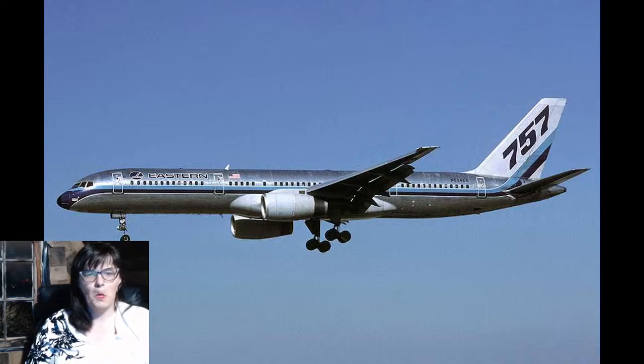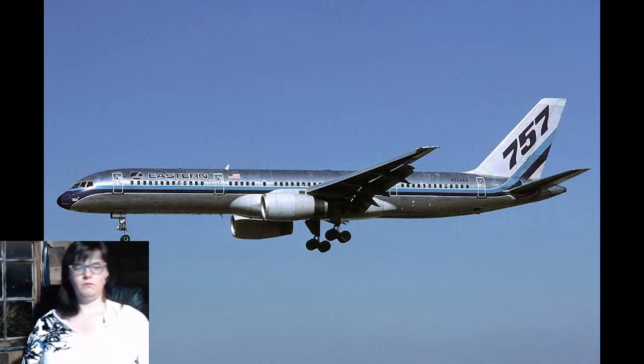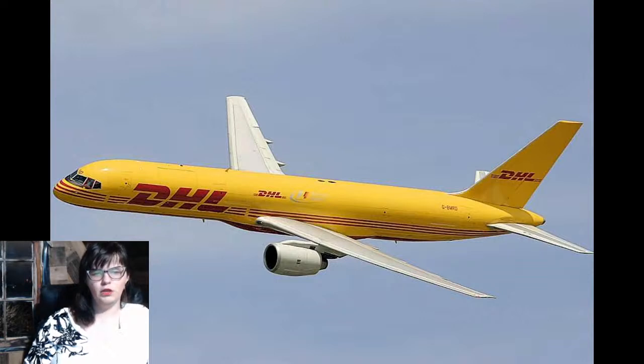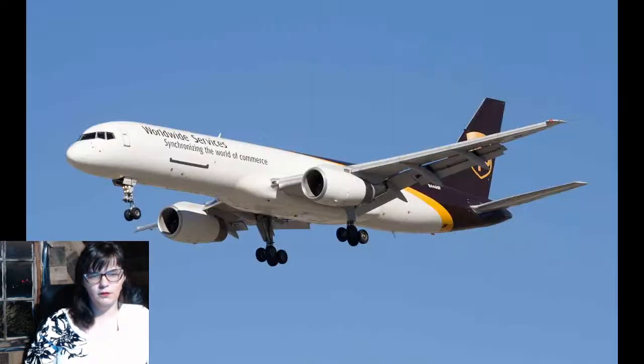And then, of course, we have what most 757s have been turned into. Yes, the main variant of 757 that keeps going is the PF, or package freight version. Most commonly, you will find the 757-200 PF or the 757-300 PF in service with DHL, obviously, or UPS, or FedEx Express Air Freight. Speaking of UPS. Yeah. Synchronizing the world of commerce.